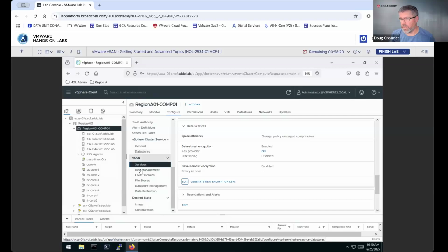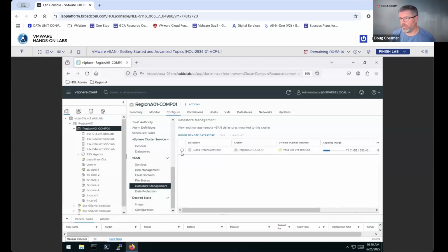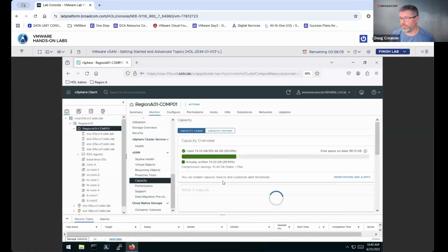And then the final thing that a lot of customers are asking about from just an overall data store management standpoint is monitoring the capacity, because that used to always be fun within the vSAN nomenclature.